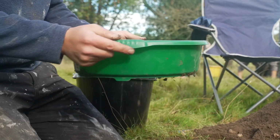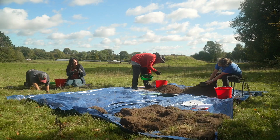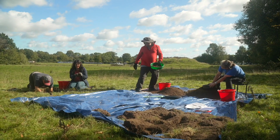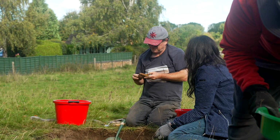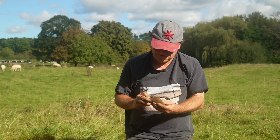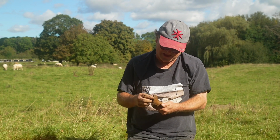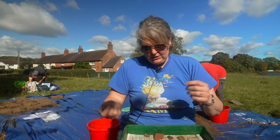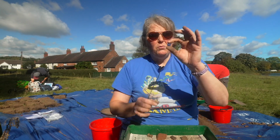Here we are in the castle field. We're on test pit 17. There's 4 of us all together. This is a really good dig so far. At the moment, spit 1, hardly anything, mainly soil, hardly any stones either. So we carried on. Spit 2 came up with a small bead.